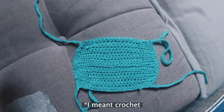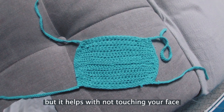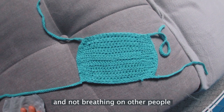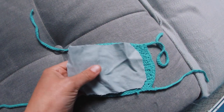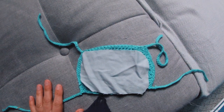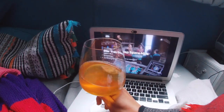I knitted this mask. I understand that it doesn't protect against the virus, but it helps with not touching your face and not breathing on other people. What I need to do now is to sew this thing onto it. And I'm going to be doing this while watching my favorite, Deep Space Nine.